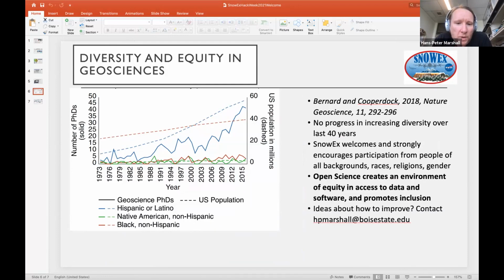I wanted to hit just this one more time. If you haven't seen the Nature paper by Bernard and Cooperdock, 2018, I'd encourage you to read it. It does show us that in terms of diversity and equity in the geosciences, we have not made any increases. We've made a lot of increases in gender balance, but not in diversity over the last 40 years. So SnowEx really welcomes and strongly encourages participation for people of all backgrounds, races, religions, and gender. And I want you to think about how open science creates this environment of equity and access to data and software and really promotes inclusion. And I'm definitely interested in any ideas you have to improve in this area. I'd love to talk to you more about that.